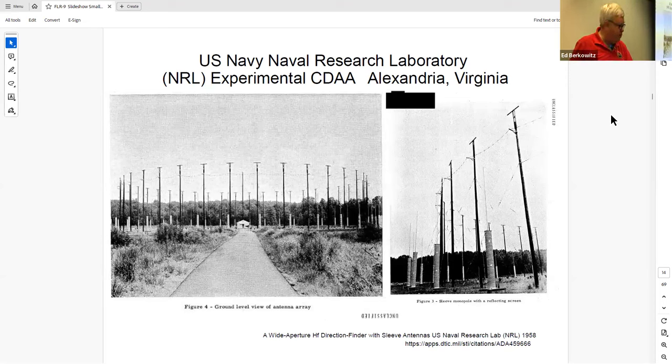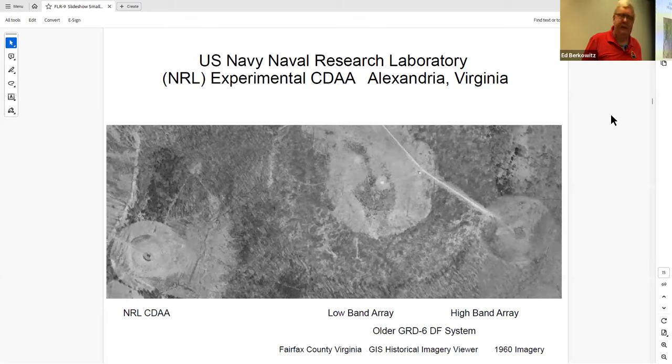There's a ground level view showing you a close-up of the monopoles, and it looks like this prototype was made out of galvanized steel culvert sections from what I can tell, if you look at the corrugations on the metal on the monopole sleeves. But hey, it was an experimental antenna. It wasn't that critical. This overhead view is kind of interesting.